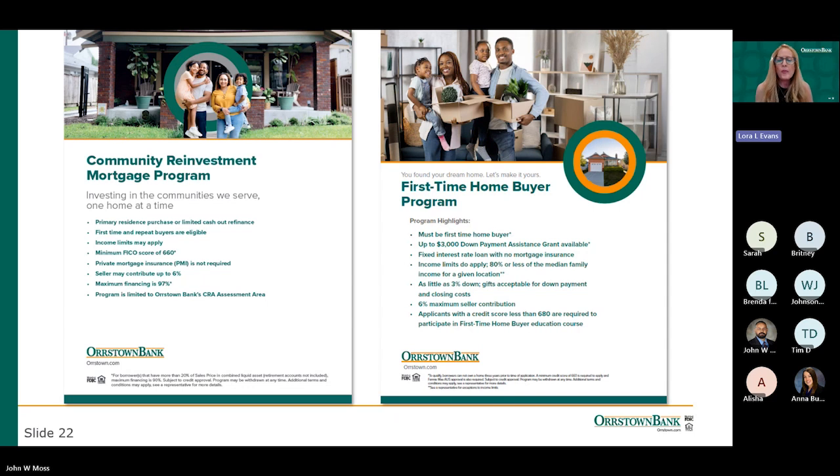And income limits, obviously we talked about, you have to be within 80% of the median income for the given area that you are looking to purchase. Again, as little as 3% down, gifts are accepted, and seller contribution can be up to 6% towards your closing costs. Your credit score has to be 680 or higher to qualify for that product. And you're going to take the education course while you're in process with the loan.